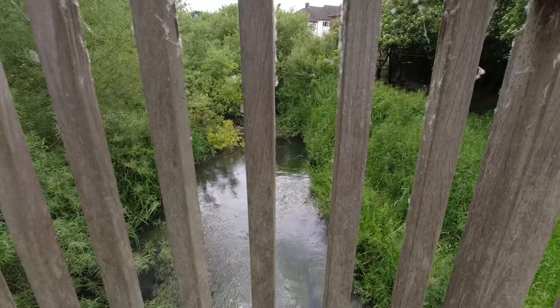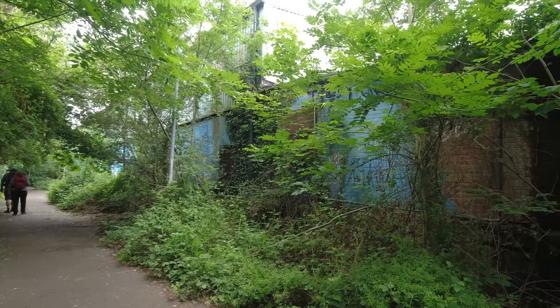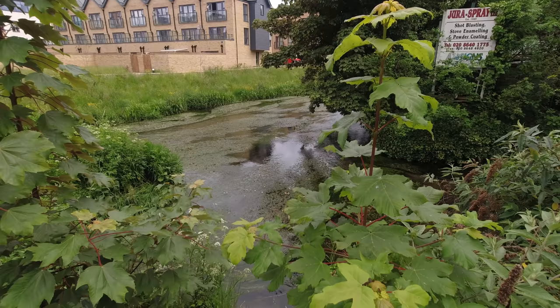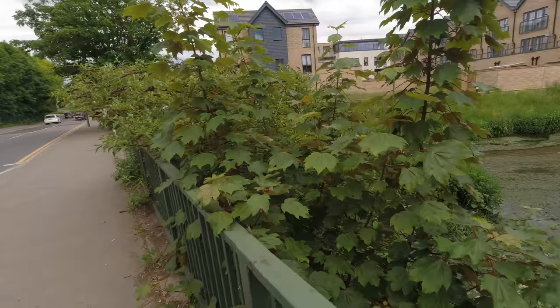This is a rare section where we're walking beside some warehouses, and we've lost the river on the other side, but we'll reconnect with it very shortly. There's some water through here, but that is not the Wandle. And we've reconnected with the river here. It's really quite wide here, but you can see how shallow it is as well. It's really delightful. All those new houses there, probably built on former industrial land. And we carry on down this industrial estate here.